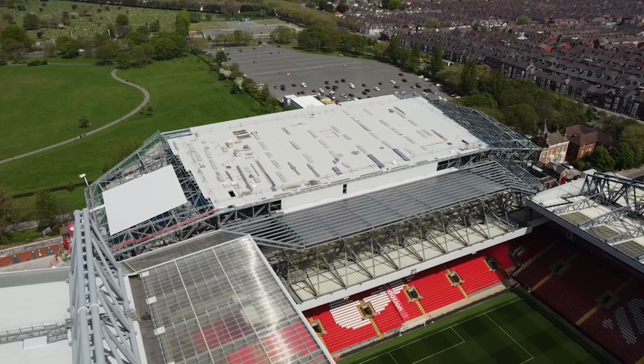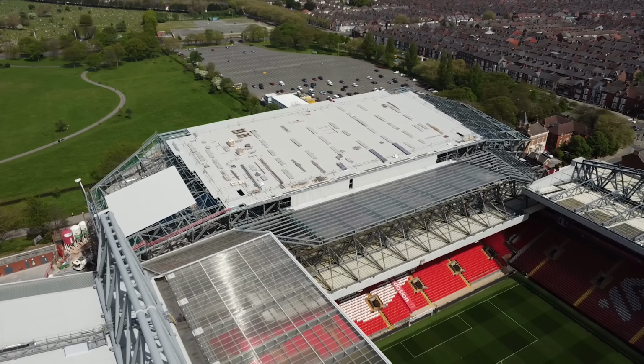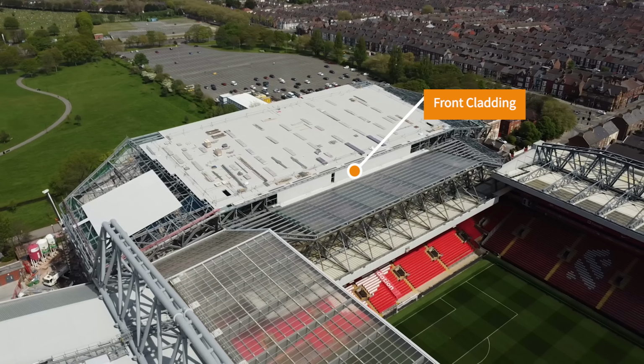We'll label this in the video, but they're adding cladding to the front of the roof as well. You can see that labelled there.